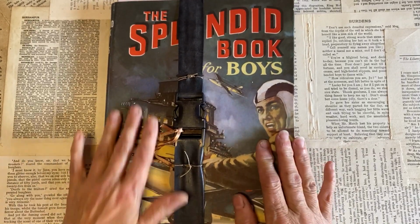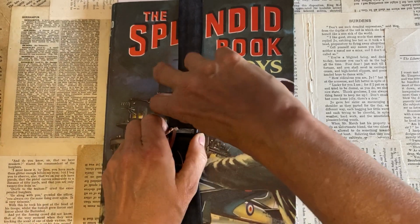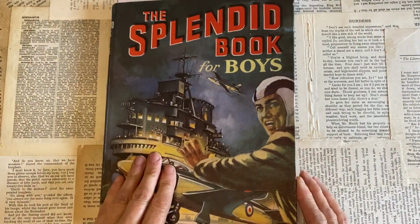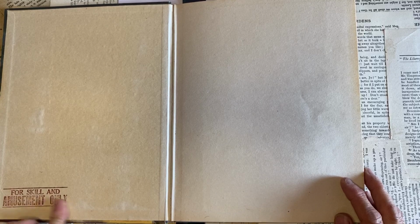I found this Splendid Book for Boys in a local charity shop, and it's just amazing. I'll come back to the closure situation at the end, but look at it. It's circa 1940, I think. What I've done is put some stamps here for skill and amusement only.